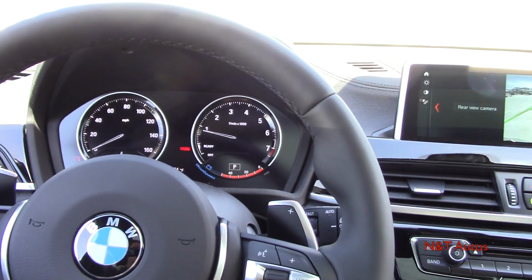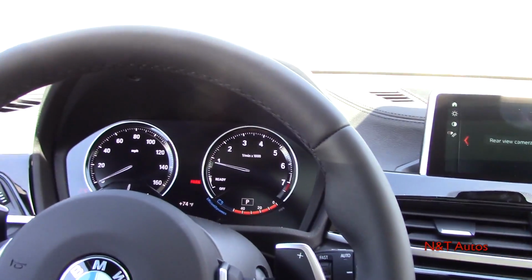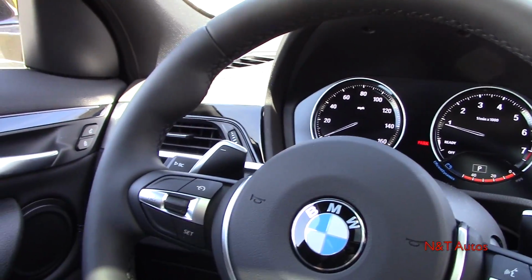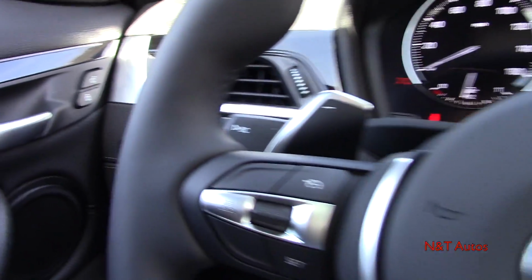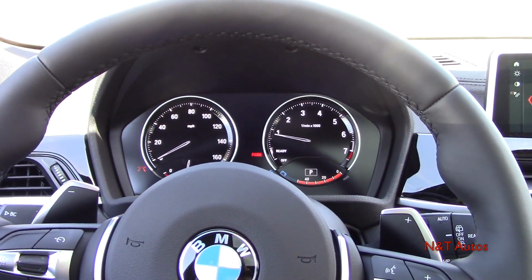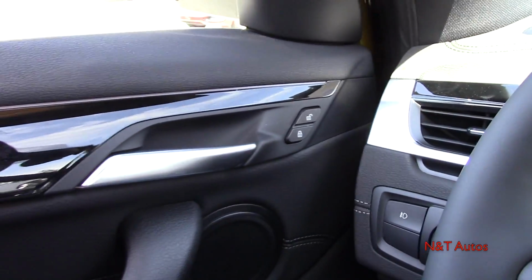That pretty much does it for the front portion of this car here. For the next portion of the video, let's go ahead and grab the keys so we can lock ourselves out. And we're going to go ahead and take a look at how much room we have back there. And just as a little disclaimer, I have adjusted my seat to a normal driving position for myself. I'm around 5'10", just so we get a better perspective of how much legroom we have back there. So let's go ahead and check it out.